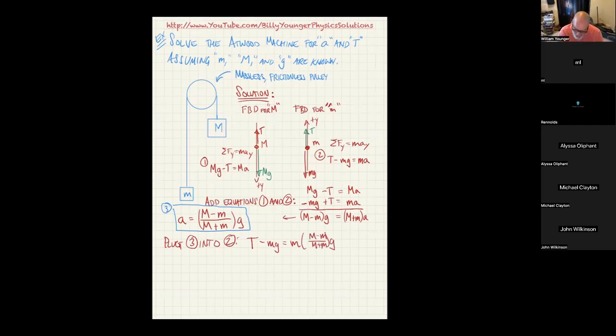Okay, now I can go ahead and realize that if I keep the T on the left-hand side, it'll become positive. And if I pull the mg to the right-hand side, it'll become positive too. So I've got m times g plus, now I'm going to distribute that little m and I'm going to get m times big M minus m squared. All that's going to be divided by big M plus little m and times g.